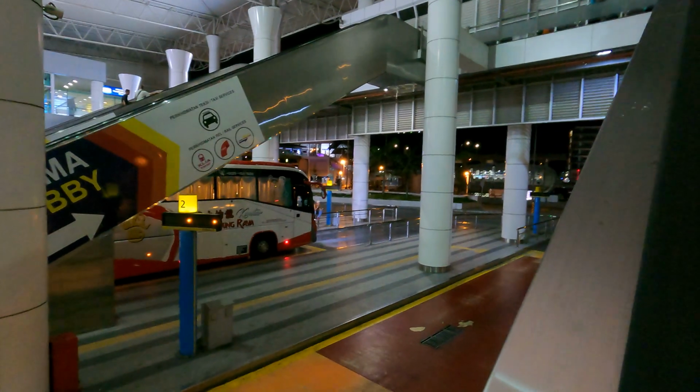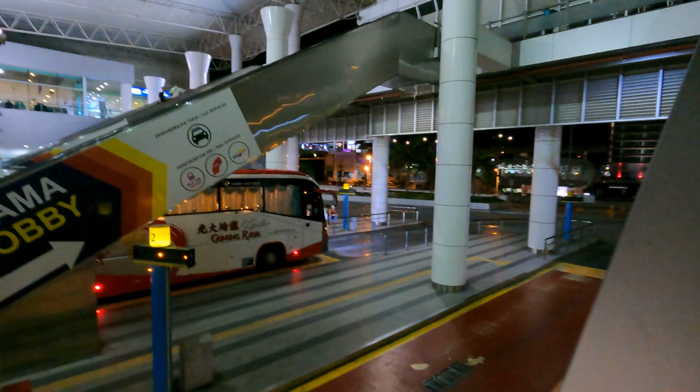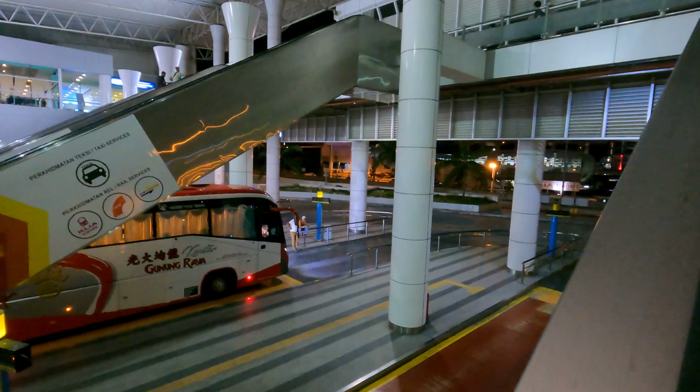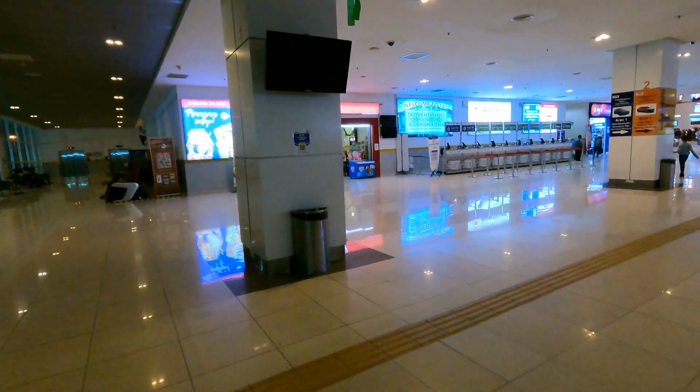This is the bus station here at Central KL, Southern KL. It's pretty quiet at this time of day. It's 9:15, so we have taken 4 hours and 15 minutes, including a short break and a short break for the police. Oh, air conditioning, nice.